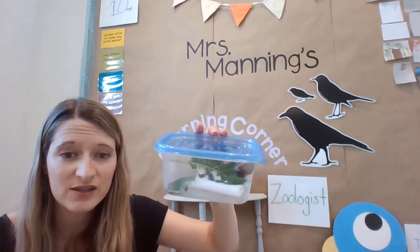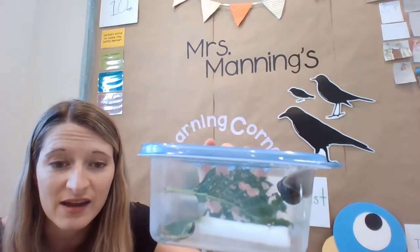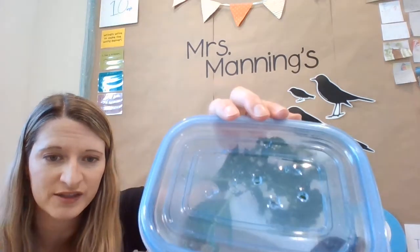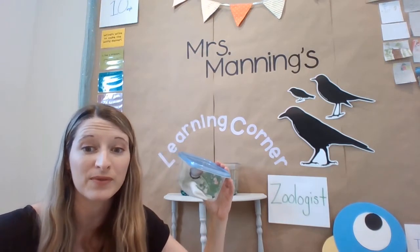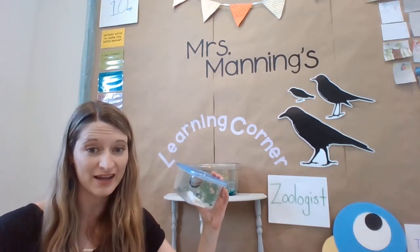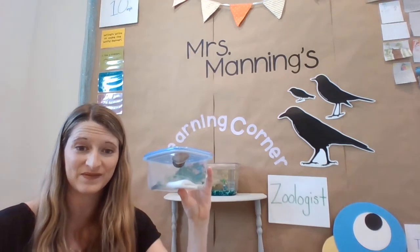Something else I needed to do was give them food, so I added some leaves, and you can see that the snail is really enjoying the leaves. And then the last thing I needed to do was add holes on the top, because this snail, like Stanley, is a land snail, so it breathes oxygen just like you and I do. So I put a bunch of little holes in the top so that the snail could breathe.